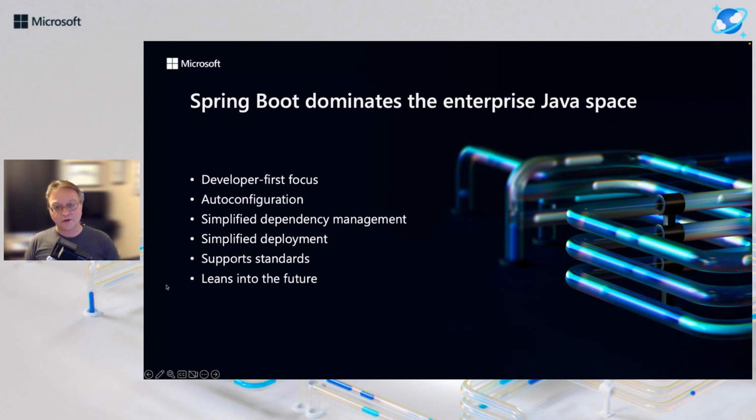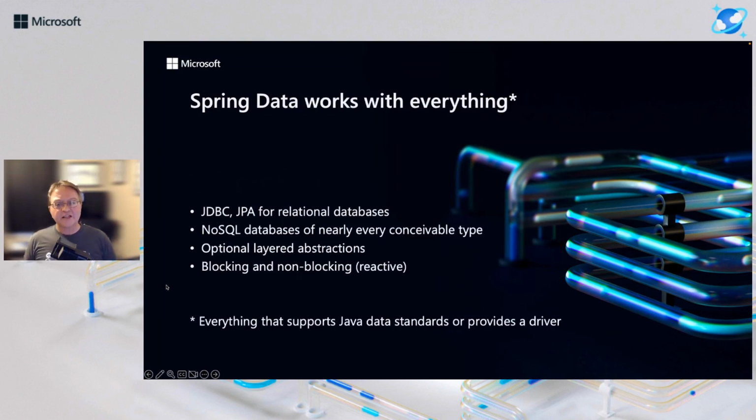Standards are supported, so long-standing Java standards, as well as those that are coming onto the scene currently, as well as gaps in things that are addressed by the Java specifications, but are frequently used and demanded by Java developers. So Spring Boot covers all of that, and I like to think works hard for you. Spring Data works similarly, and as I like to say, it works with everything.